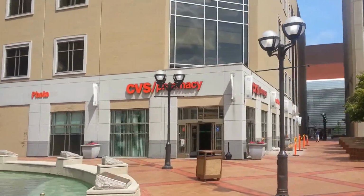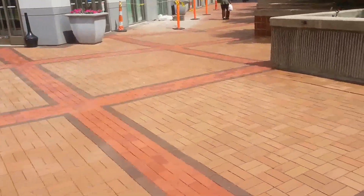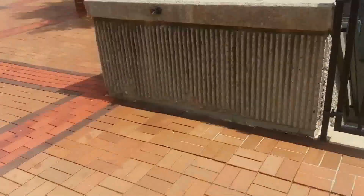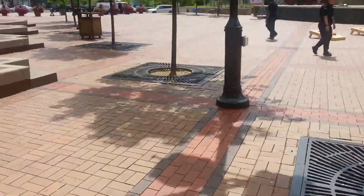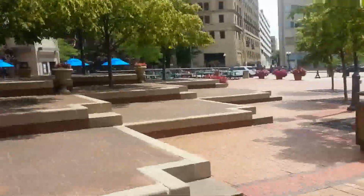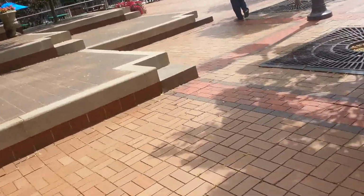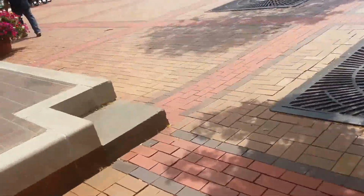This is the front entrance to CVS right here. There's a couple of people having lunch on the square, but I'm not going to show them. Yeah, all this was empty space for a while. This used to be restaurants and all this underneath right here. And there's more for lease space. So downtown Dayton is really thriving, huh? You've only got a few people down here just having lunch.